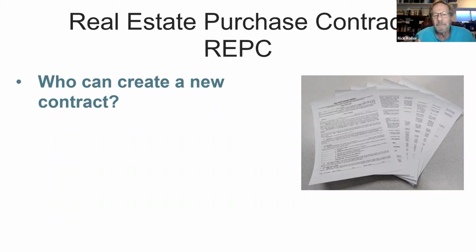Now, if your broker came to you, or if maybe you went to a how-to-get-rich-in-real-estate class, and they said, well, here's a 2-page agreement that we like to use. And if as an agent, you recommended to a buyer that, hey, let's use this 2-page form, you can't do that. Now, if they said to you, I want to use this 2-page form, then you could do it. But the recommendation has to come, or the request has to come from them.